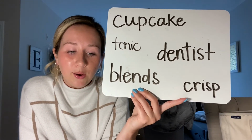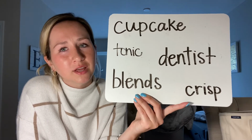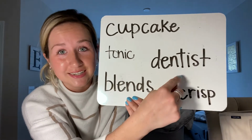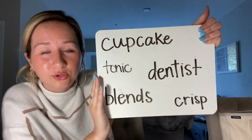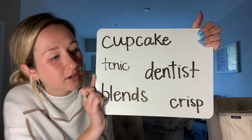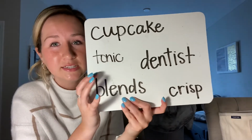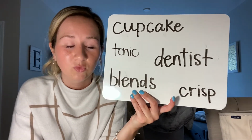Okay, now find a word that describes someone who cleans your teeth. What word is that? Okay, you should have said dentist. Hopefully everybody got that. Go to the dentist. Now, with that word, I want you to break it apart into its syllables. Break the word dentist into its syllables. What's the first syllable? What's the second syllable? The word dentist would be den-tist, den-tist. Okay, very good.